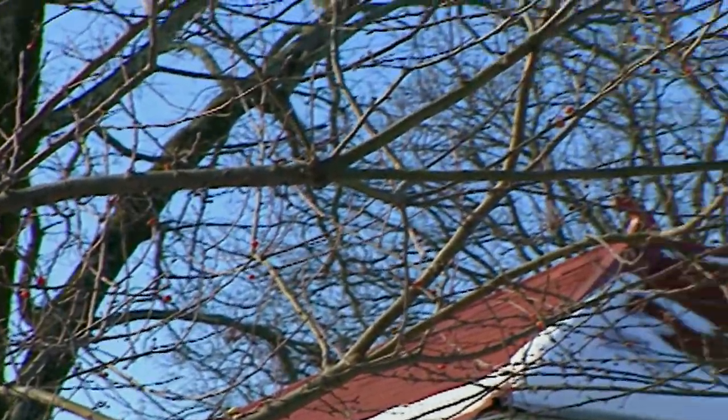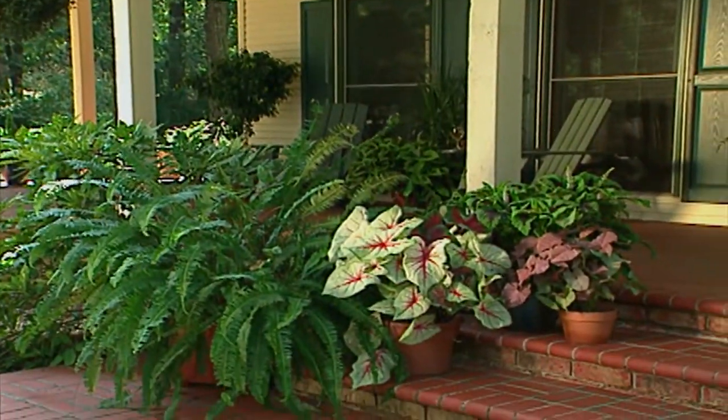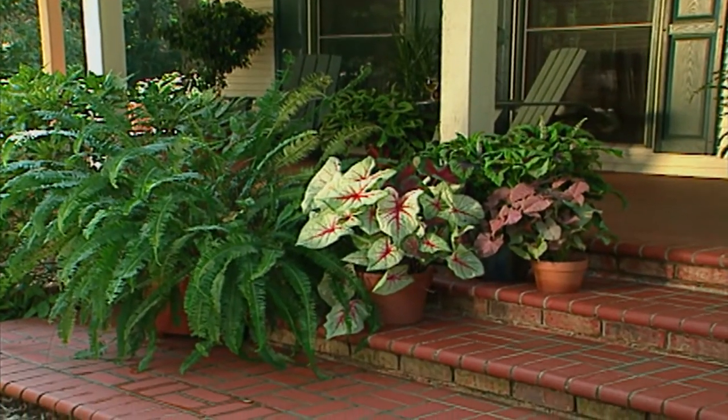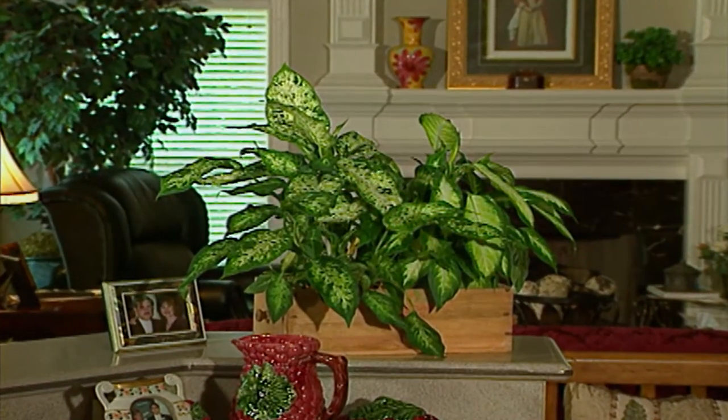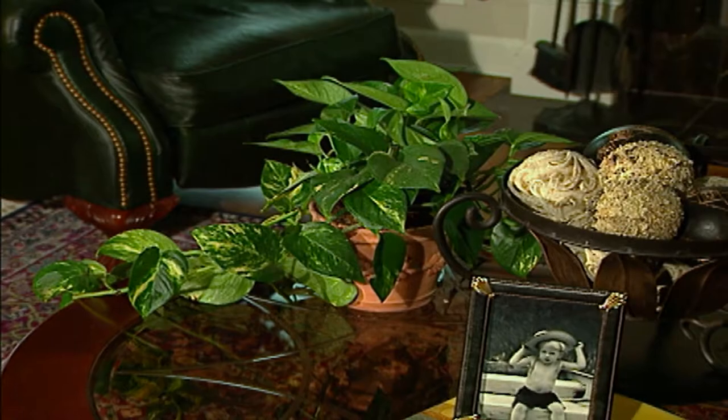Now let's shake off the chill of winter for a while. There, that's better. I enjoy using houseplants outdoors through the summer, but when I feel the crisp, cool air of fall, I know it's time to bring my houseplants indoors. You see, you shouldn't wait until that first hard frost to take houseplants and tropicals in. The change in temperature can be just too drastic.